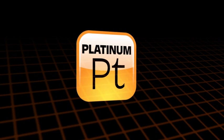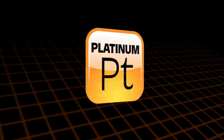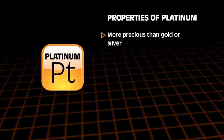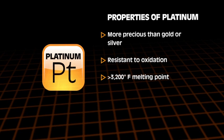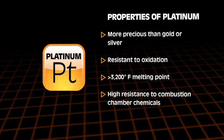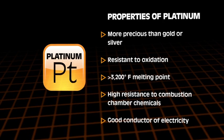Platinum is an extremely rare metal that occurs in only 0.003 parts per billion in our Earth's crust. Platinum is more precious than gold or silver and is much more resistant to oxidation than most other metals. It has a melting point of over 3,200 degrees Fahrenheit and has a high resistance to chemicals that exist in the combustion chamber. Plus, it's a good conductor of electricity.